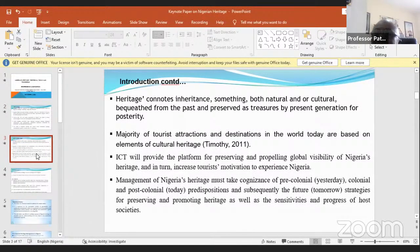Heritage connotes inheritance, something bequeathed from the past and preserved as treasure by the present generation for posterity. The majority of tourism attractions and destinations in the world today have elements of cultural heritage. And I believe that ICT will provide a platform for preserving and propelling them and ensuring that we have global visibility and in turn increase tourist motivation to experience Nigeria's heritage.